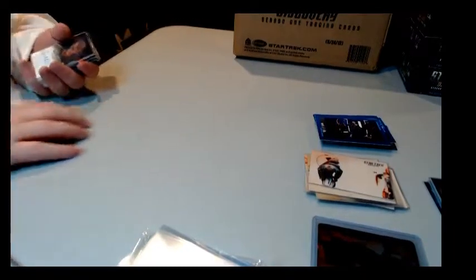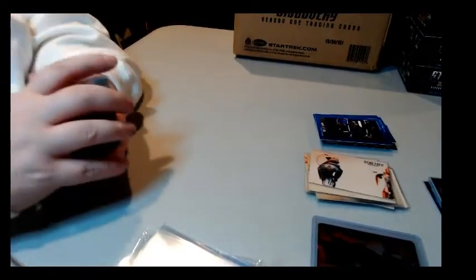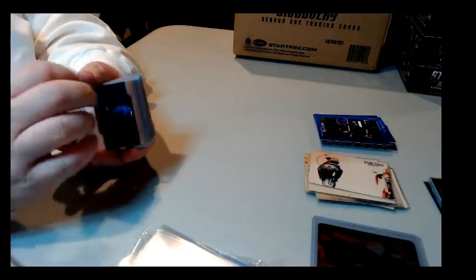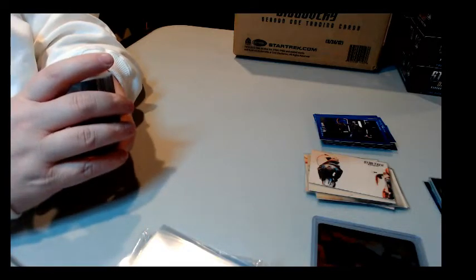We got 3 relics, which is what we're supposed to get. 2 plain patches, 1 of the Delta patch. So that does it for the first case.